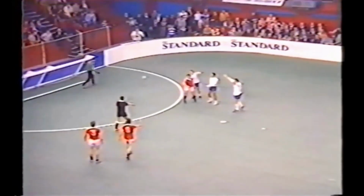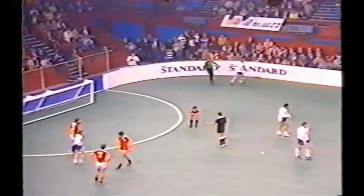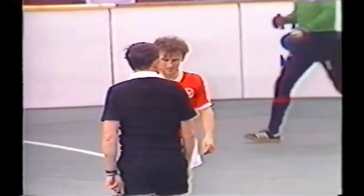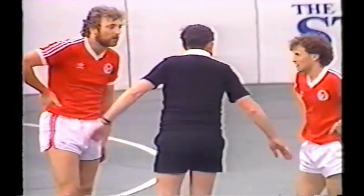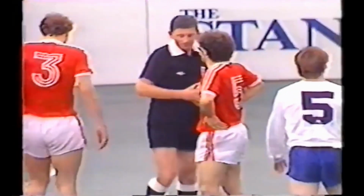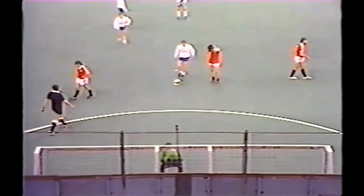Off the boards. Players on the edge of the area. And he's given the penalty. Stan Cummins encroached into the area. Right at the end of the match too, only seconds remaining. So a chance for Tottenham to equalise.